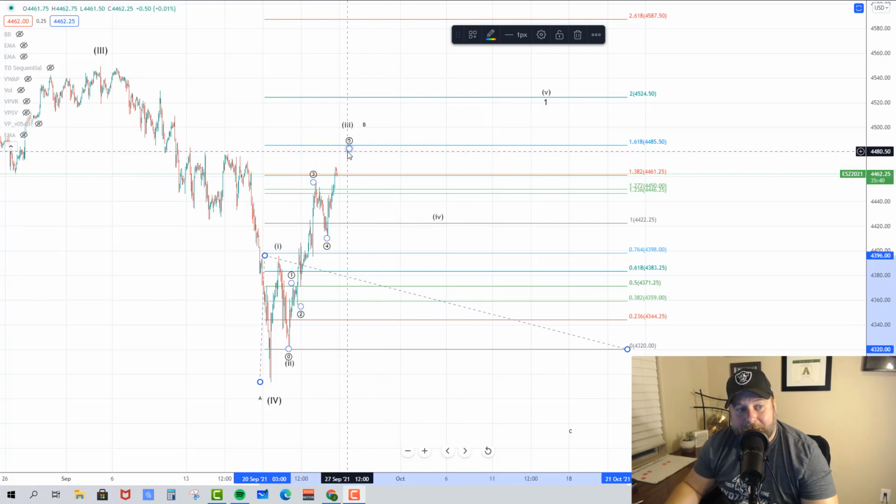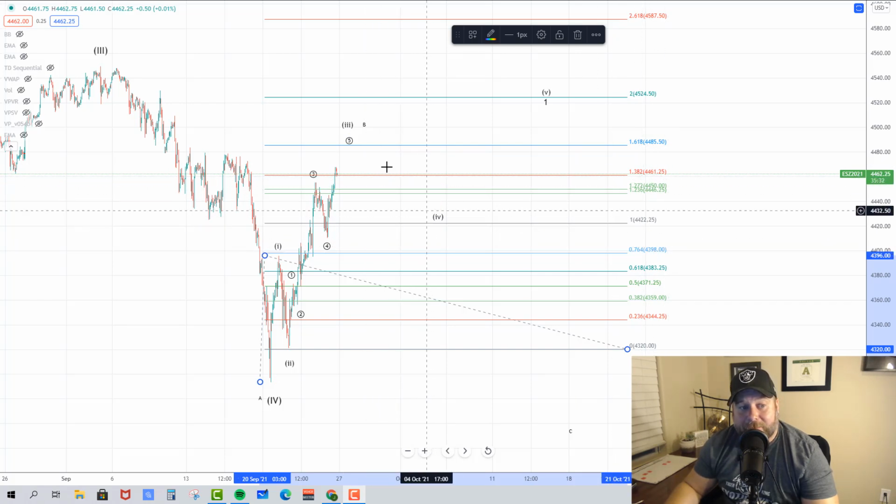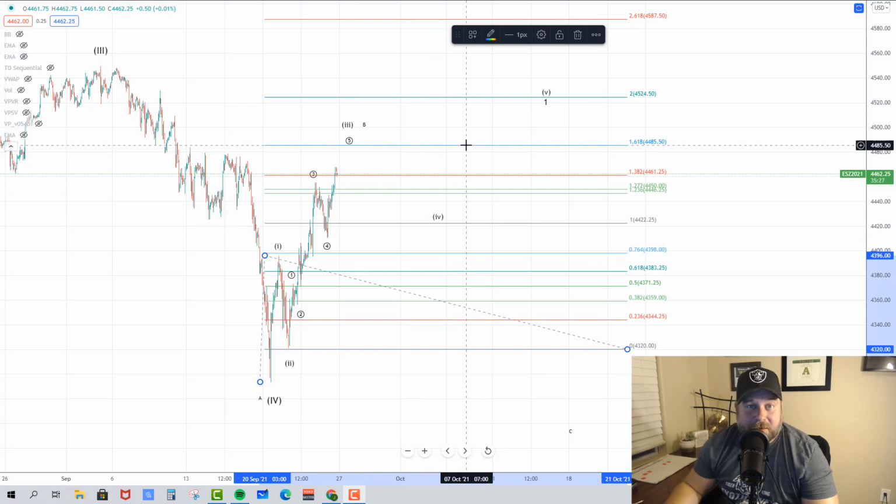Once we get to this point here, a 3-wave corrective pullback that holds this 4422 down to 4400 region, okay? A 3-wave corrective pullback that holds that region and goes higher very, very much looks like we are bullish and starting wave 1 of 5 of 3.